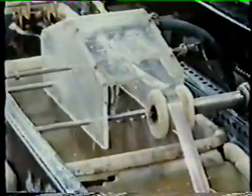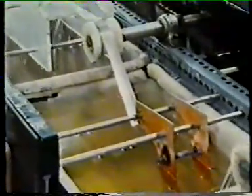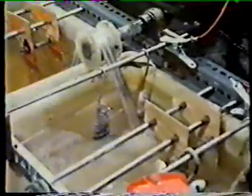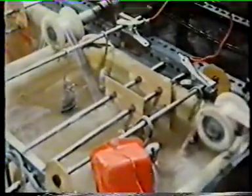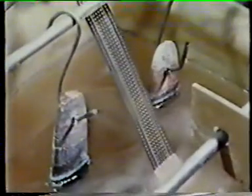After washing again, the steel goes through another solution which prepares it for coating. Now, before coating this particular strip with tin, the customer wants it coated with copper. This is done electrically in this bath.